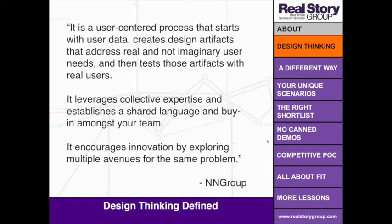I'm sure many of you are familiar with the Nielsen Norman Group. This is a firm that specializes in user experience design. And with my background as a user experience designer, I've followed the Nielsen Norman Group for a number of years. But I really liked what they were saying in terms of how they applied design thinking when it comes to designing experiences in their world.